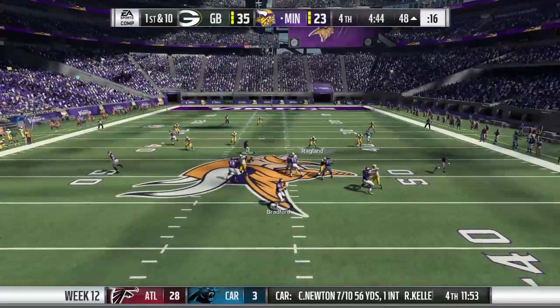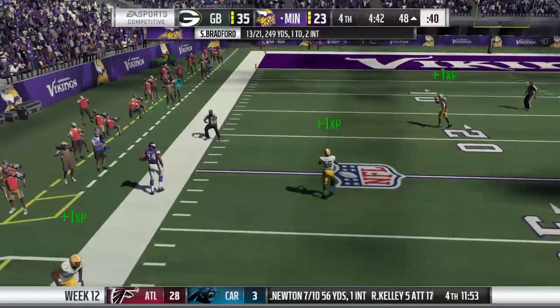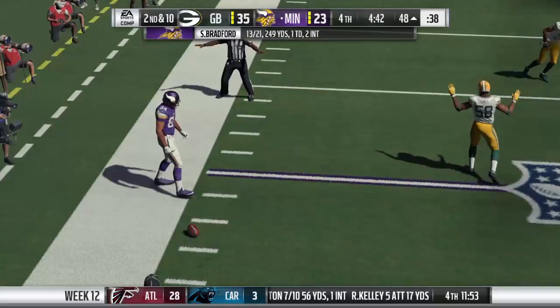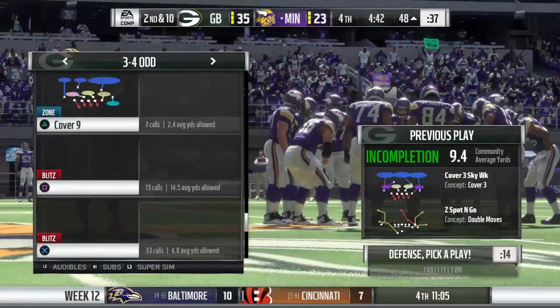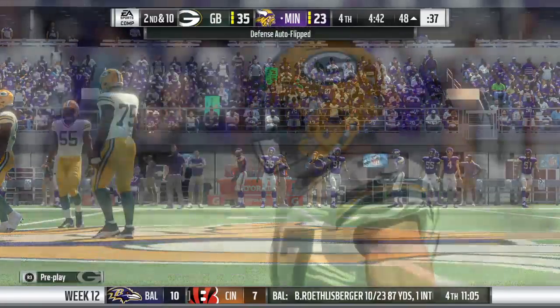On 1st and 10, Bradford. And the throw left sideline here is caught, but they'll rule it incomplete. Couldn't keep his feet in. 2nd down. Close there. He caught it, just wasn't able to stay in bounds.